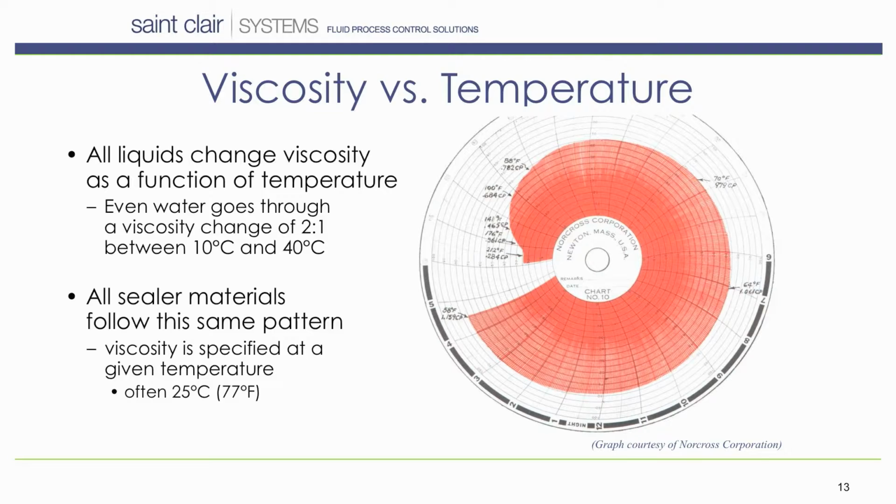But the thing about it is that this is a physical property, not a defect. And as such, it's repeatable. And as such, we can use it as a tool in our process to control the result of our dispenses.